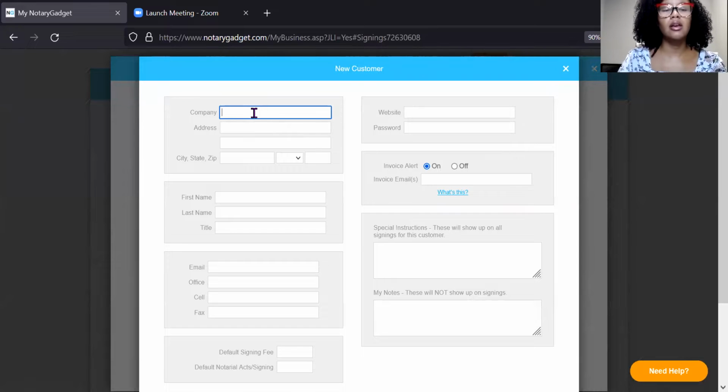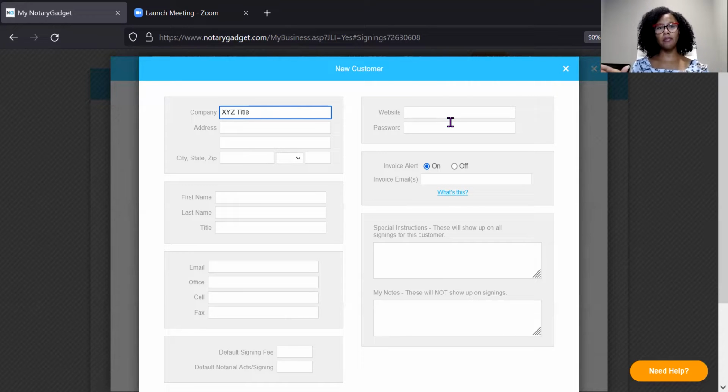So let's say it's with company XYZ title. We can put all of this information in, but for time's sake, I'm not going to put all of this in. We're just going to leave it blank. And then over here, do you want to be alerted that you need to send an invoice or not? For example, there are some companies that I do not have to invoice. They automatically handle that piece, and so I do not ever have to remind them to pay me my money.